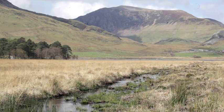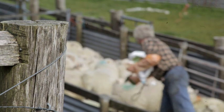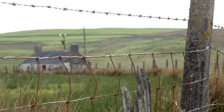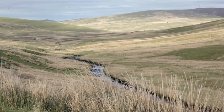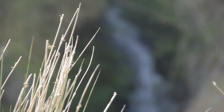The uplands of Wales make up more than a third of our landmass. They are wild places where people have lived and farmed for generations. Much of these uplands consist of blanket peat bog, but across Wales, just under a half of this important habitat remains intact. Man has played a significant part in its degradation.